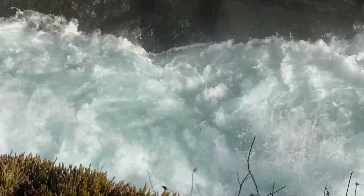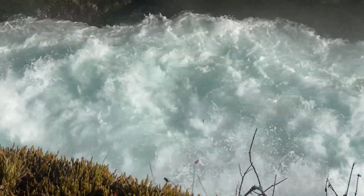It's crazy how much water comes pumping down this thing. The sheer power of this water is just incredible.